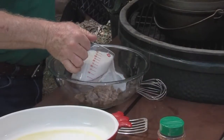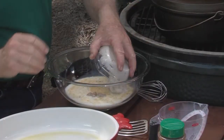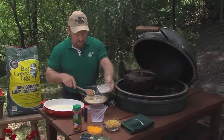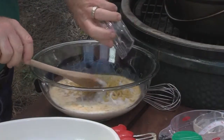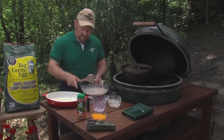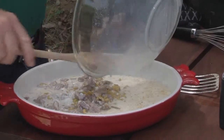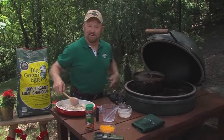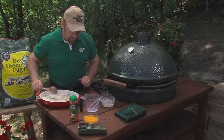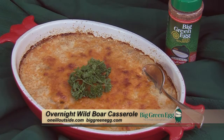Milk, cream of mushroom soup, it's a good start, isn't it? Macaroni uncooked, and then put it in the pan. Now we put it in the refrigerator overnight, as in overnight wild boar casserole. I'll add cheese later, and you're gonna love it. I'll show it to you tomorrow. Overnight wild boar casserole. I can't wait till you taste this.